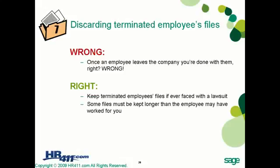Just because an individual is no longer employed by your company, that doesn't mean that you don't need to keep pertinent information related to their employment with you, especially the reason for termination, as well as the exit interview survey that you conducted with the employee. If ever faced with a lawsuit, you can refer to the employee's file for evidence in support of your decision to terminate the individual. And if the employee resigned, keeping the resignation letter is crucial in proving the employee left on their own terms and was not terminated.